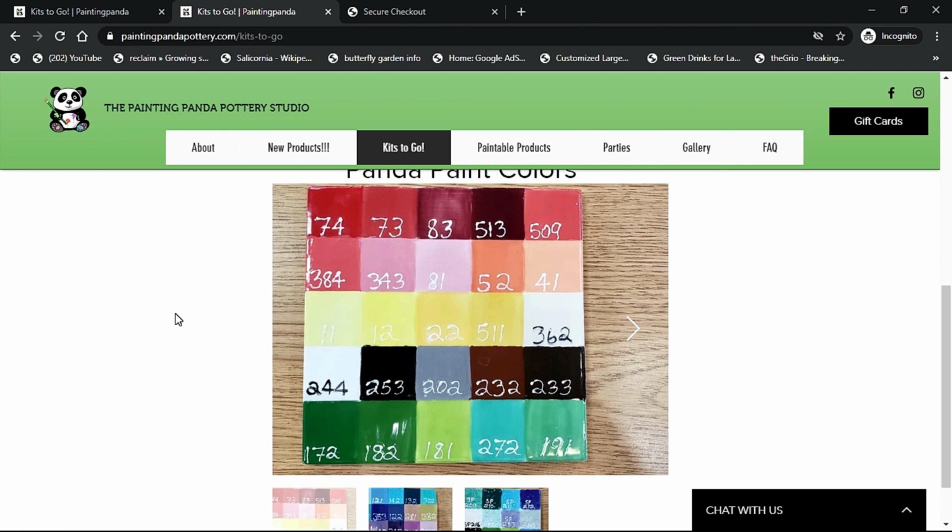And then once we fire the piece, or pieces in this case, we will give you a call letting you know that the pieces are ready for you to pick up. And then we can work out a time that works best for you as to when would be the best time for you to pick up, whether it be Friday, Saturday, or Sunday. And that will be when we will be available to do that. And that's pretty much it. So now you know exactly how to use our kits to go.